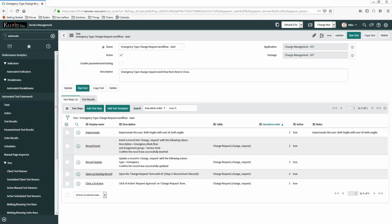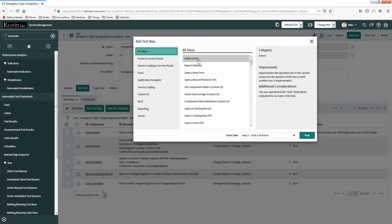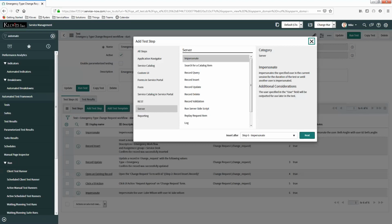At this point in time, I've created a change ticket, an emergency change ticket. I've added a little bit to it. Now that I'm in it as Beth, I pressed the approval button. So now my change ticket is asking for approval. What do I need to do next? I need to get that approved. Well, Beth can't approve it, so I have to impersonate someone else. In this case, Luke is one of the approvers. So I'm going to grab Luke. There he is. And we're going to impersonate Luke at this point in time. You can see that these test steps keep building as we go down, in the order that they're in.